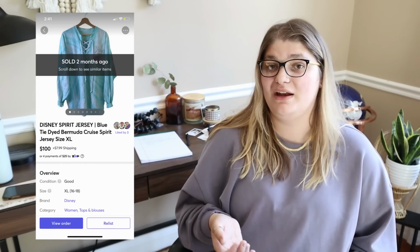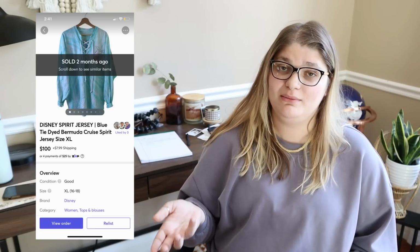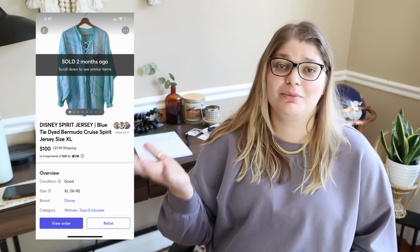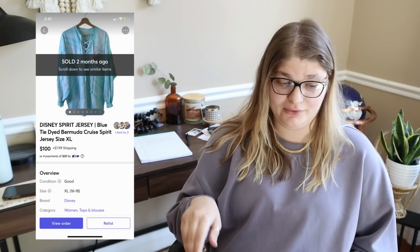I also think it helped that I found both of those in a size extra large, and the larger sizes tend to do better than smaller sizes because more people can wear them, more people can fit in them, even if they're not their size. So those two were great sales for me.